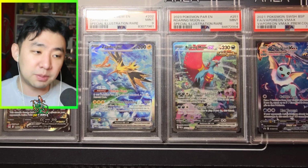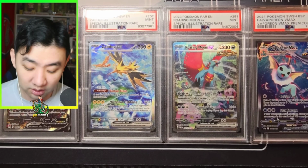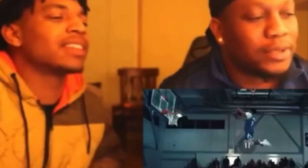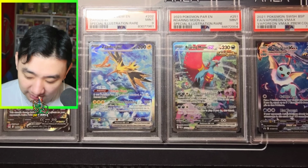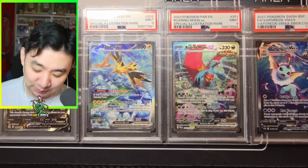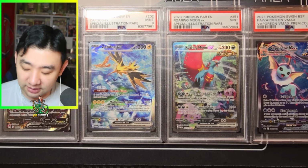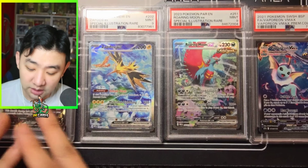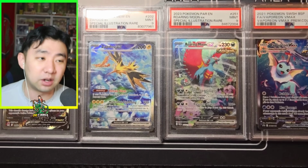Because I saw some people online saying that GameStop is offering almost market value for these cards. Clearly not the case. Stop the cap. But it's good to see. And like I said before, maybe it's just the market fluctuations, who knows. But yeah, I think they've offered me half on most of these cards, except maybe these two. Giratina, like $100 off. Vaporeon VMAX, about $150 off, somewhere around there.